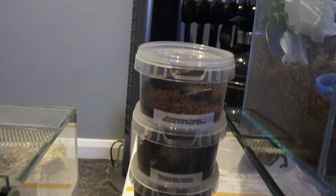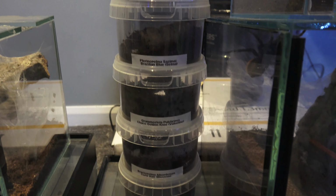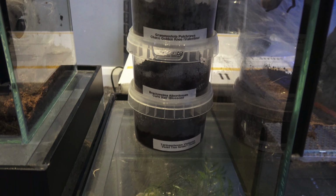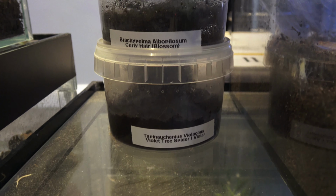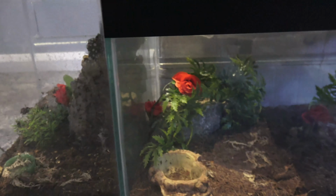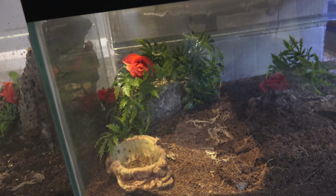We've got Brachypelma vagans, which is the Tliltocatl vagans, the Sazamai, Grammostola porteri, whatever you want to say it. Brachypelma albopilosum, curly hair, which is called Blossom. I like that, Albopilosum Blossom. And also a, I'm never going to say that, a violet tree spider. We picked up a young adult female Poecilotheria metallica, which is good because I think mine might be a male. I just want to check its molt again next time it molts.